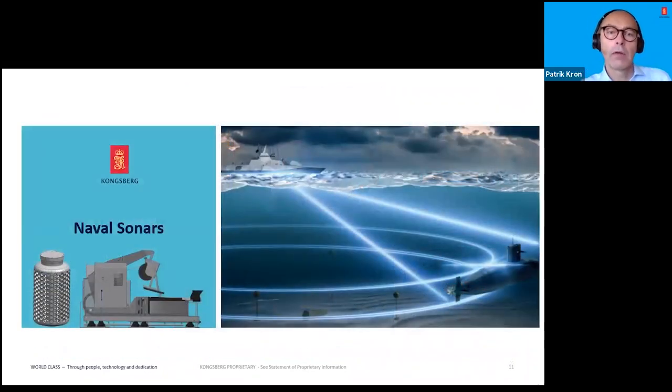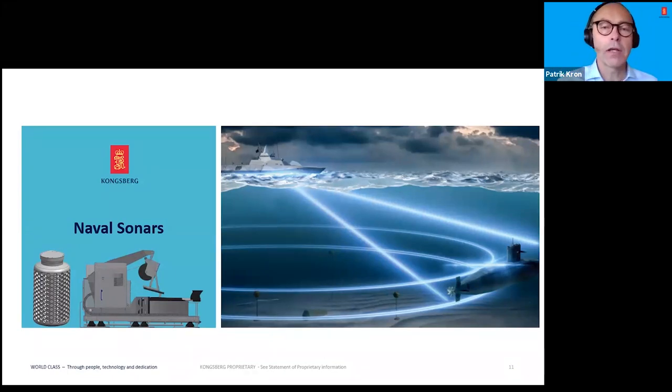Kongsberg Maritime is one of the world's largest acoustic manufacturers. We have more than 70 years of experience with acoustics in most extreme areas. We deliver acoustics for positioning, mapping, fishery, underwater communication and science, both for commercial and governmental customers. In addition, we have a dedicated portfolio for Coast Guard vessels, naval vessels and submarines.